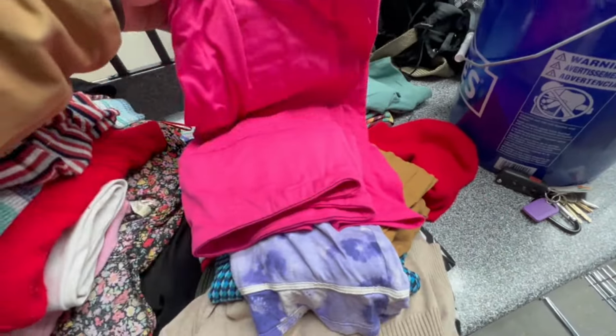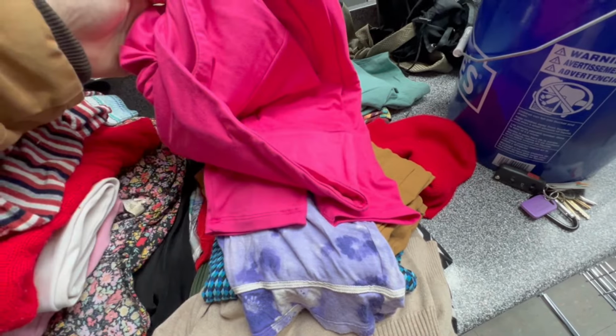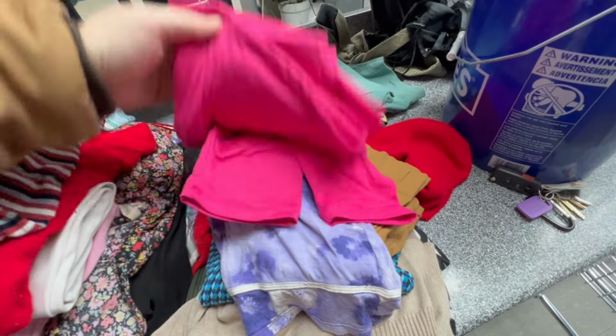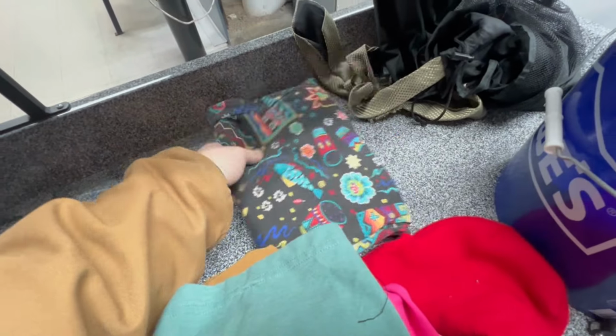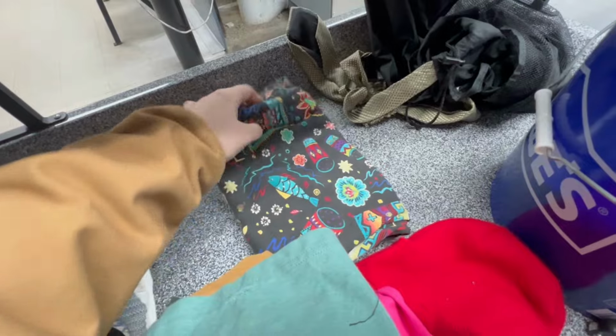Yeah, as you can see, I'm not the best at folding. Oh, these are like some workout clothes, I think. These are like leggings, yeah. So leggings, and then these are really cute, like capri style, wide leg sweats.